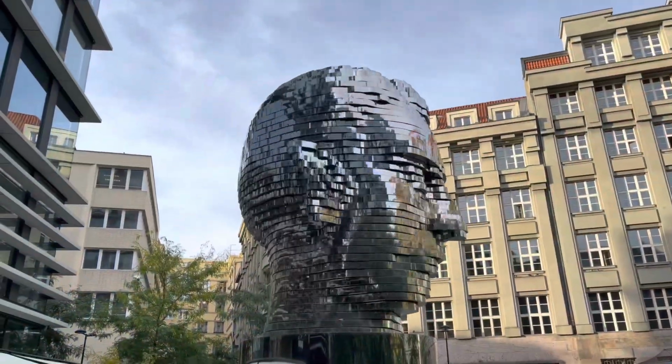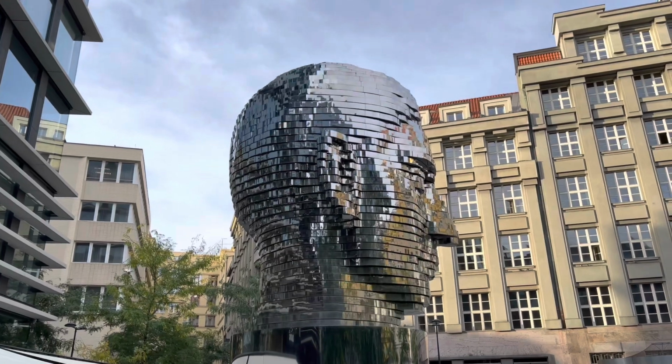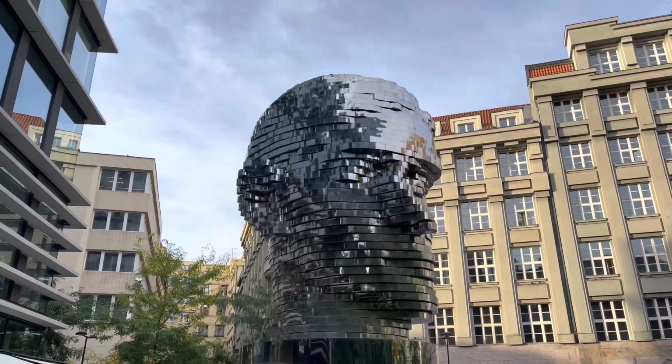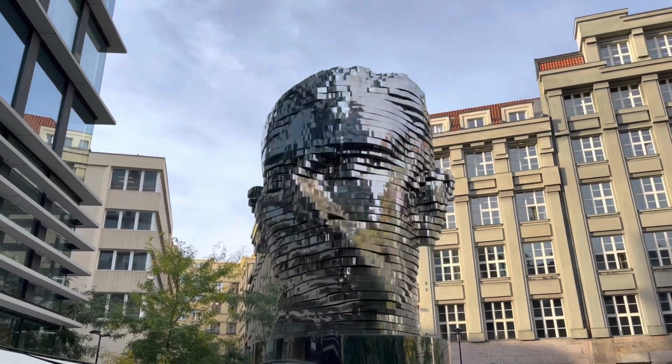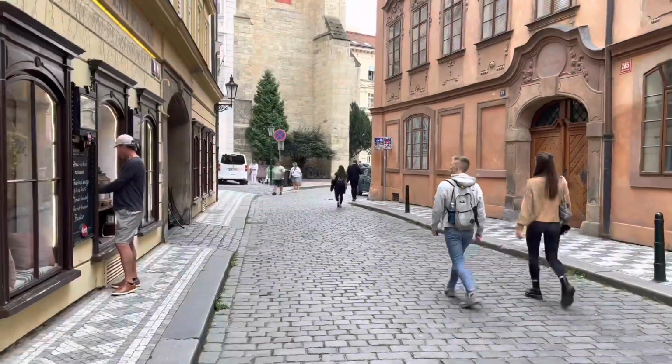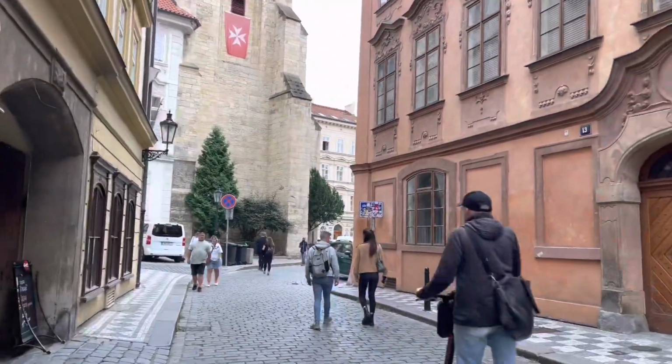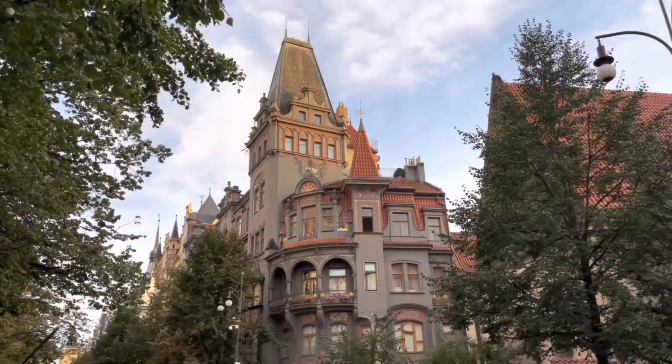Next, we come outside the Quadria shopping center and see the statue of Franz Kafka. It is a sculpture made by David Cerny depicting a Bohemian German-language writer, Franz Kafka. And the next part is my personal most favorite part, the music and the violins.